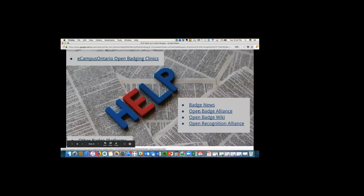There's Badge News, Badge Alliance, Badge Wiki, and Open Recognition Alliance if you want to get into it. And the good thing about that is anytime someone contacts me and wants to hear about how peer review might work in a badge, I post a question to the Open Badge Wiki and I get an answer within like 5 minutes. It's really great. But there was something else I was going to mention.